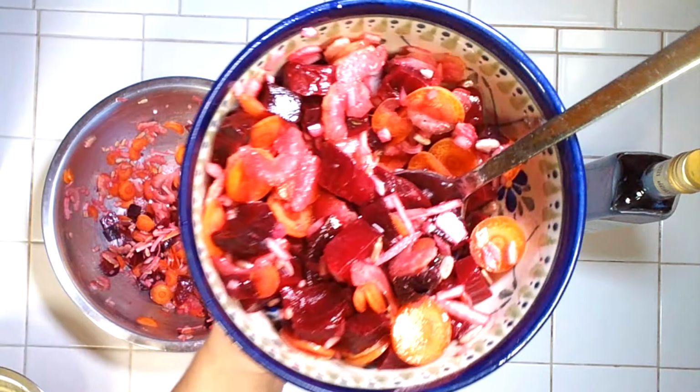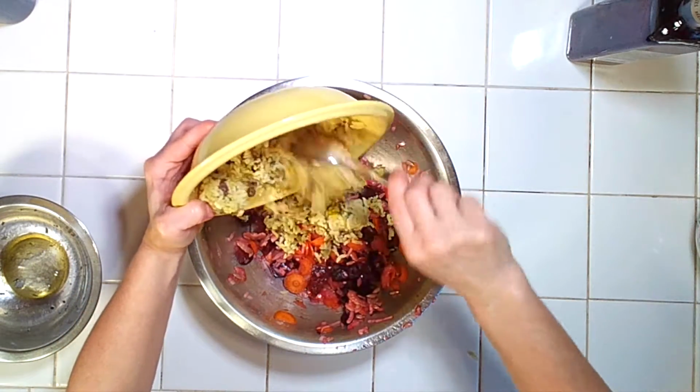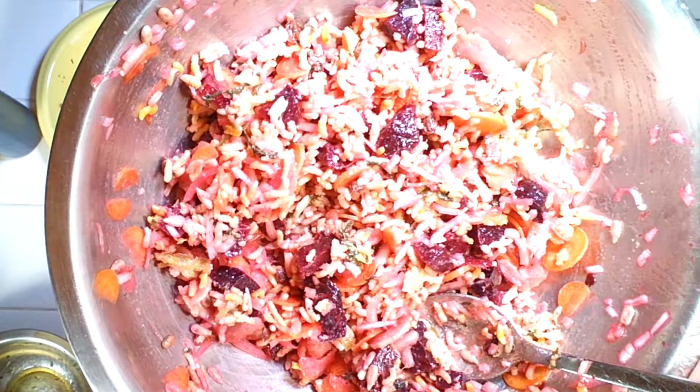For a variation, if you have any cooked grains in your refrigerator, especially rice, add a cup or two into your salad and combine. The Provencal salad is best served at room temperature.